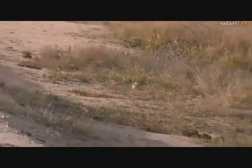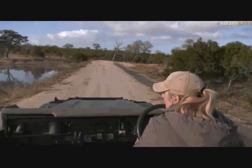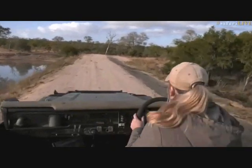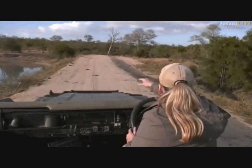Right, should we move up a little bit forward and see which other birds we can find? I can see quite a few of them. Hi hippos, enjoy your sleep. There's some crested francolins moving around that side as well as a whole lot of starlings. So let's go around there. But first, I can see a banded plover.